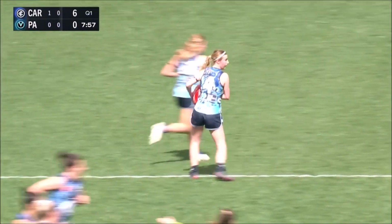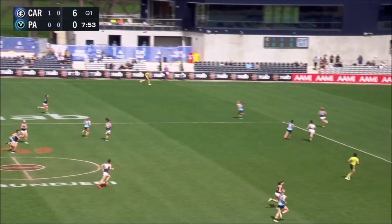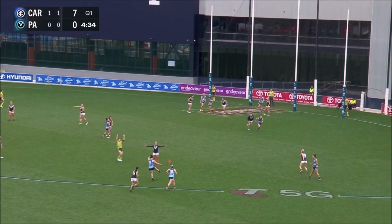And Pedersen again to Skepper, who started really well. It's her 6th touch already. Got a beautiful left boot. That's a terrific kick. She uses Blues.